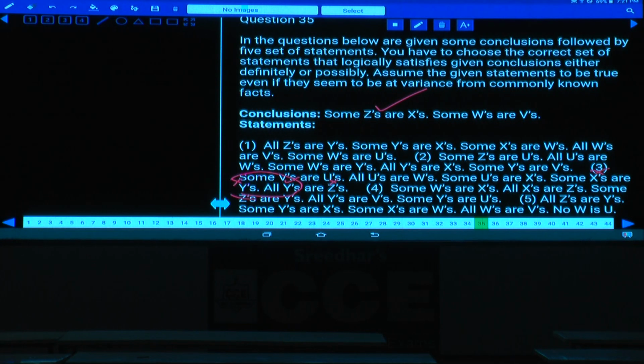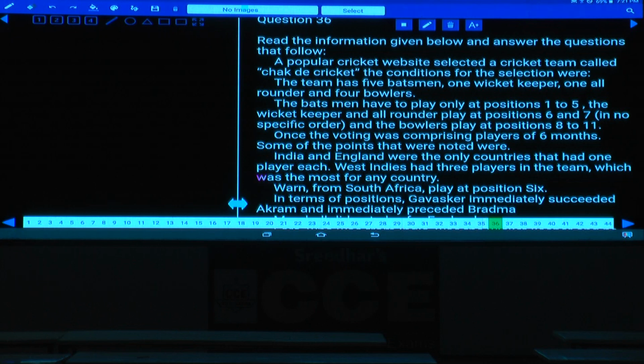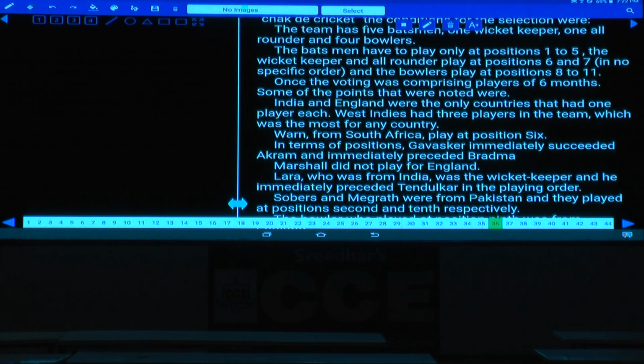Then 36 onwards. Now in question numbers 36 to 40, a popular cricket website selected a cricket team called Check Their Cricket. And the conditions for the selections were as follows. Yes, what are the conditions? Some conditions were given for this one, and that is as follows. What are the conditions here? In total, how many persons are there?